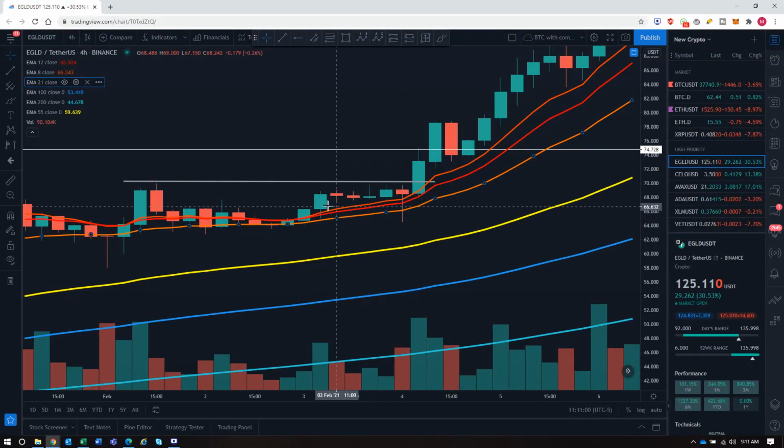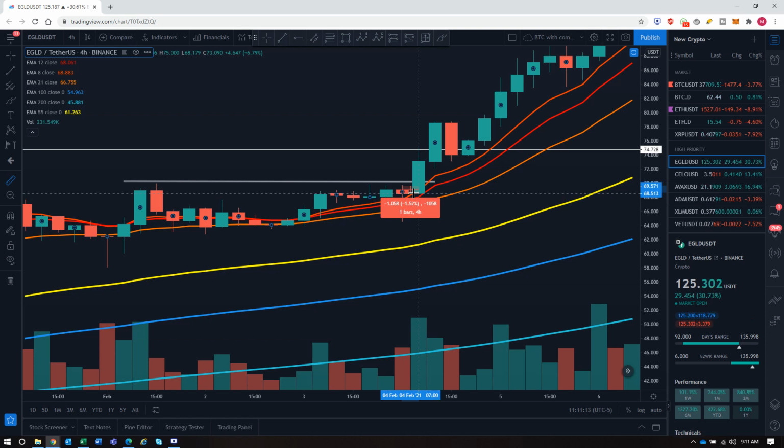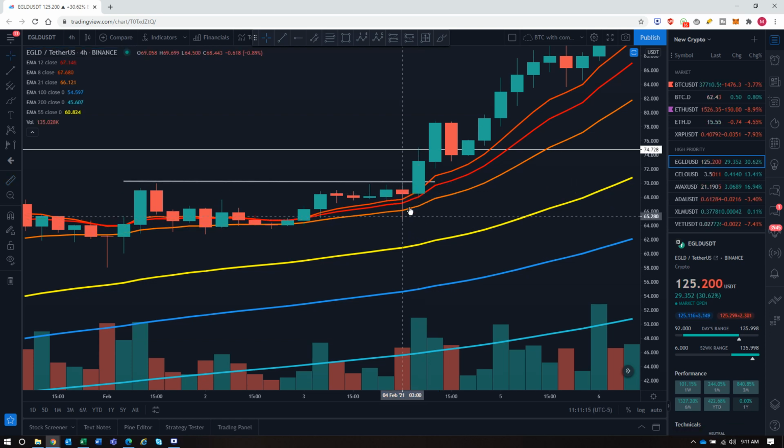What happens here is that the sellers saw that we pushed up. They tried to break the price all the way down to here, 7%. But the buyers said nope, nope, nope, and drove it all the way back up here. Now, this is a hammer candle. Typically, you'd want it to be more of a green candle, right?